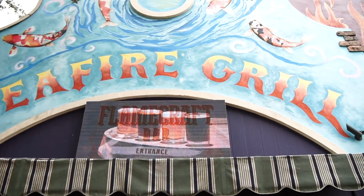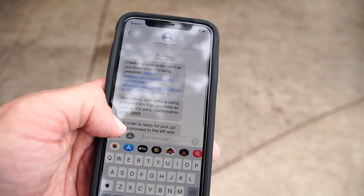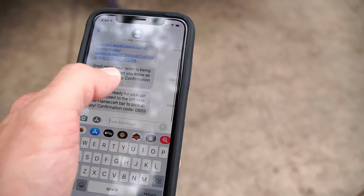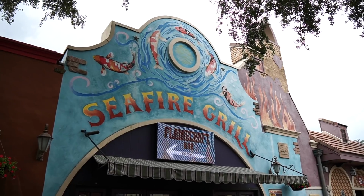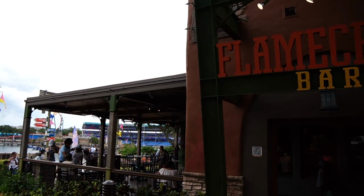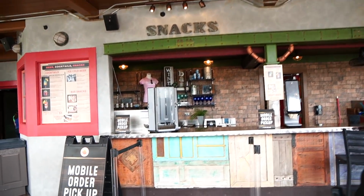All right, I have now placed an order. I did a nice quick order for a bottle of water, and you can see it says my order is ready to be picked up. Let's see how long that took. So about 2 minutes to get a bottle of water, not bad at all. So from Seafire Grill, Flamecraft Bar is just to the left. And the mobile order pickup was down at the far end of this bar here.